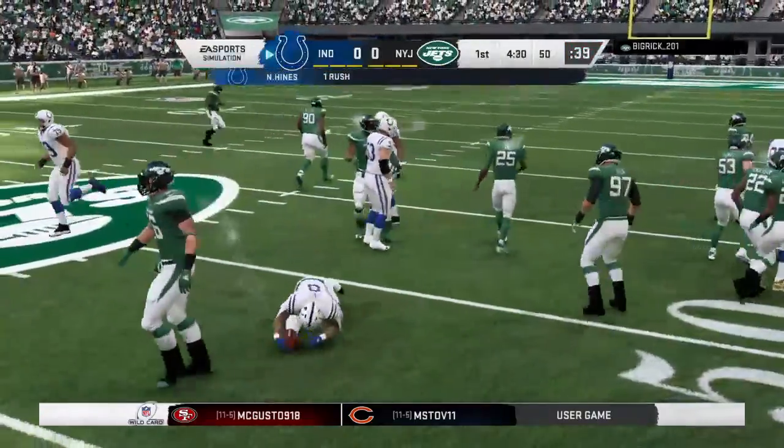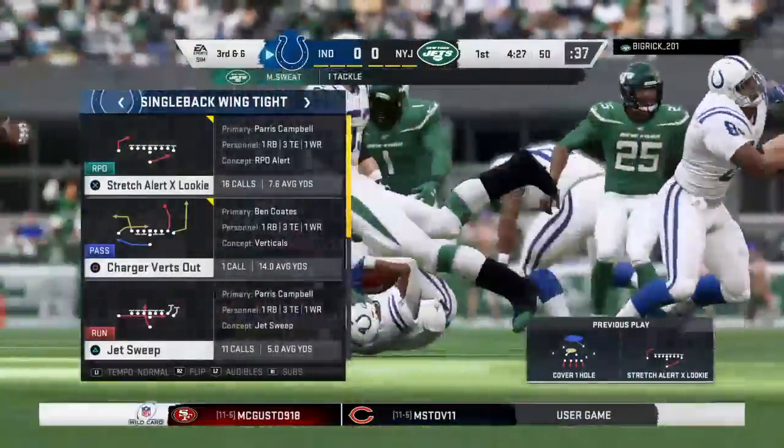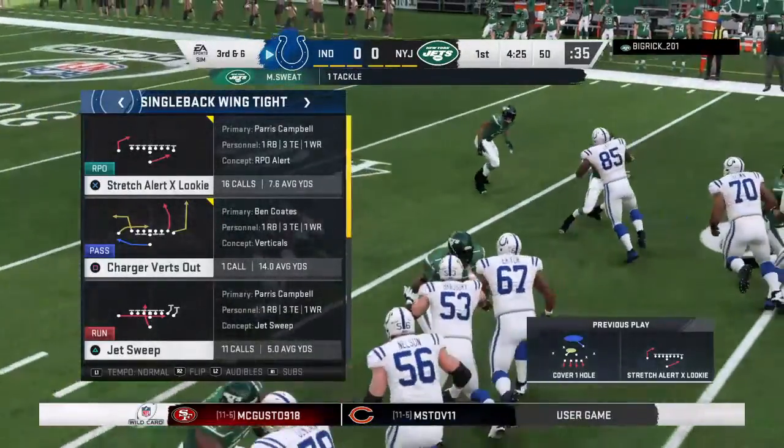Looking to find a lane, but he can't. Reined in at the line of scrimmage. No gain on the play there, so they're left with a 3rd down and 6.